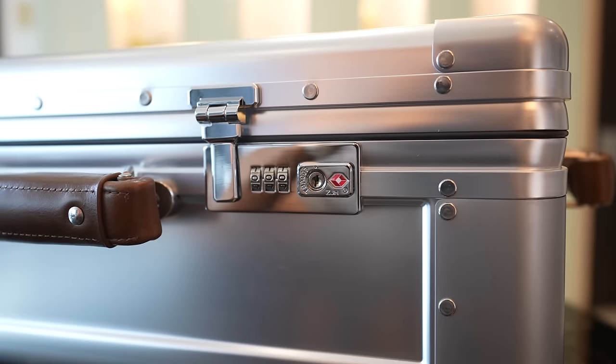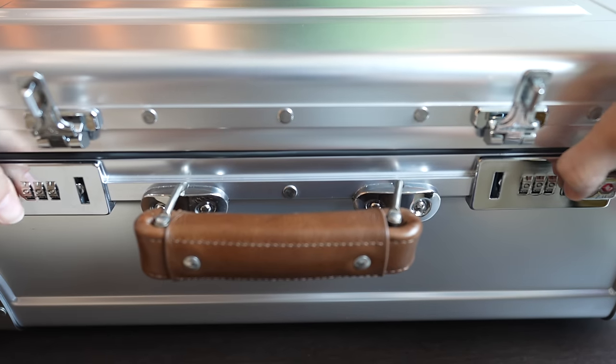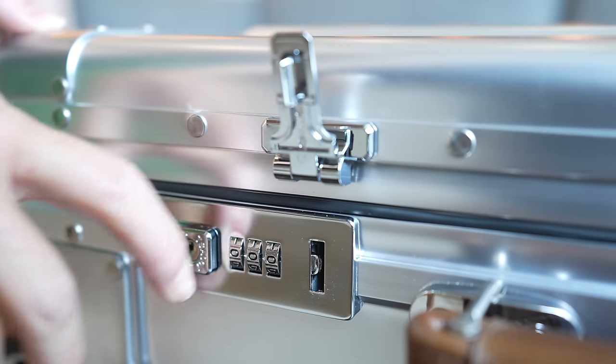Okay, I have to keep moving because I haven't even shown you the interior yet, and it might be even more mind-blowing than the exterior. No silly zippers here. This baby is secured shut with double spring-loaded TSA combination latch locks. You might as well be transporting 30 billion bucks in cash. Be sure to declare it though, otherwise that's illegal.